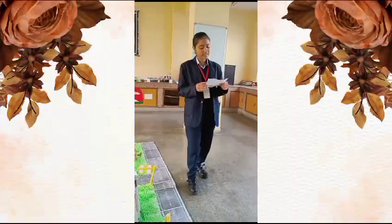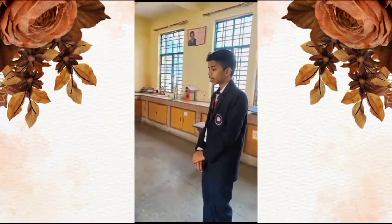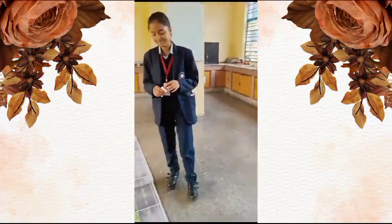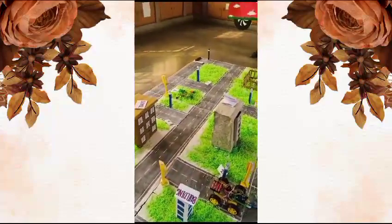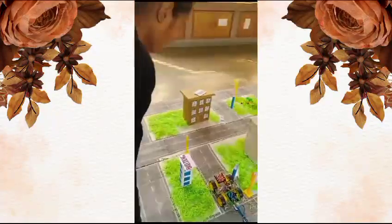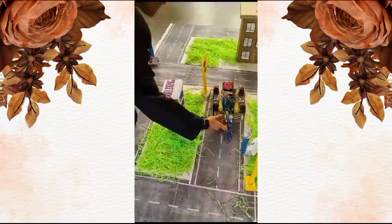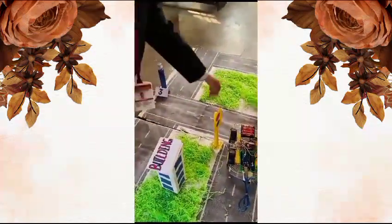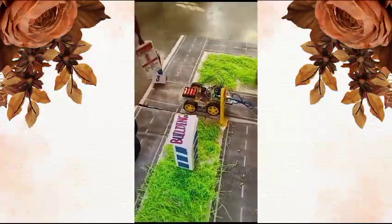Okay, the answer could be 2216. Yes, great. So, turn right and solve the building challenge. Now, the player will solve the question at the building to continue its path and pave the way for its victory.